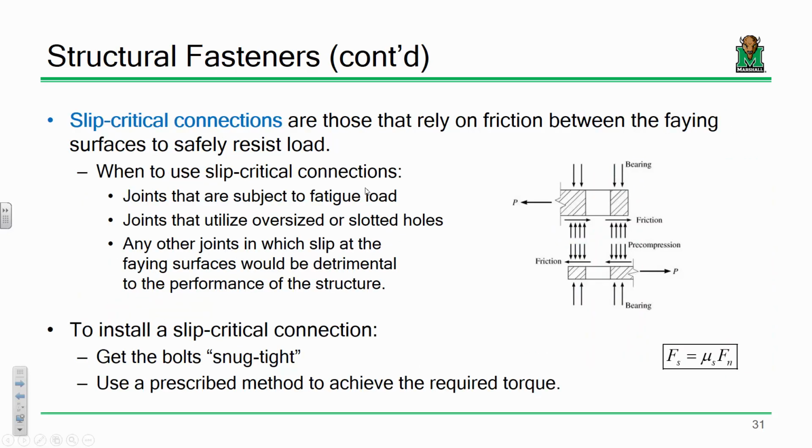A slip critical connection actually takes into account the friction that's generated between your two surfaces. Let me ask you a question. If you have a plate and you have a plate and you bolt those together and you tighten that bolt, what are you doing to those two plates? You're pushing them together, right? All right. And you're going to take that connection and you're going to load it something like this, right? I'm going back to physics 211 and I'm thinking, well, if I have a normal force and I have a coefficient of static friction, I can determine how much force is required to fail that connection. Slip critical connections are very important in scenarios where you're subjected to fatigue.